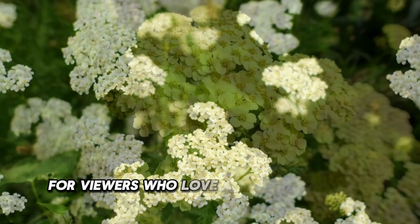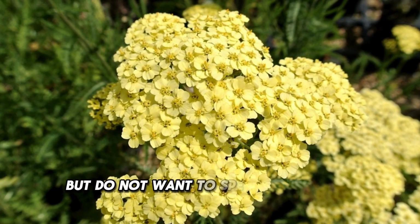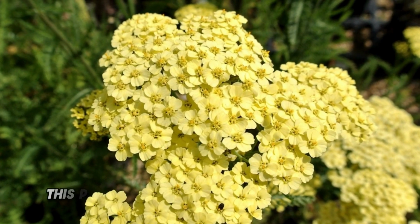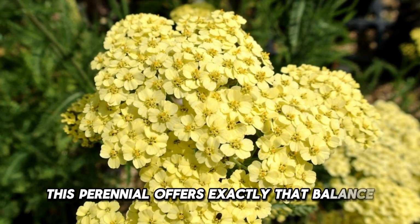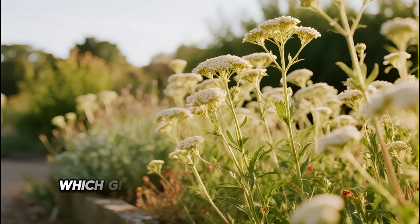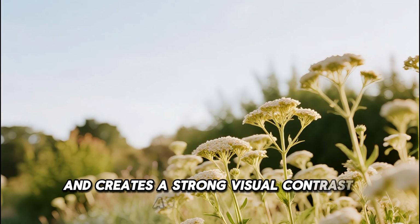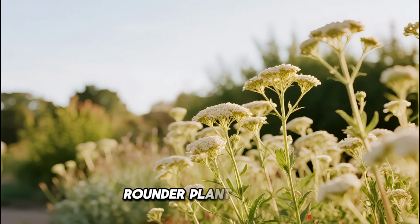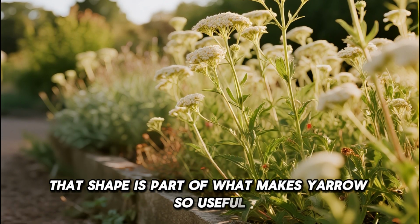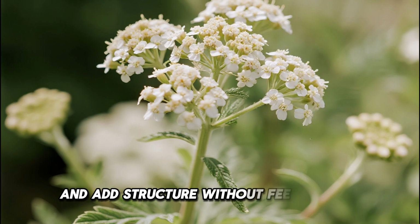For viewers who love a space that looks styled and intentional, but do not want to spend every week watering, feeding, and replacing plants, this perennial offers exactly that balance. Its flower heads rise in broad, flat clusters, which gives the garden a more designed look and creates a strong visual contrast against softer, rounder plants nearby. That shape is part of what makes yarrow so useful in a border.